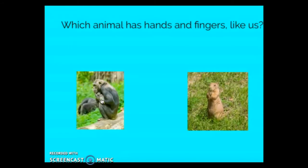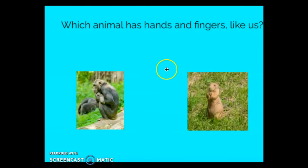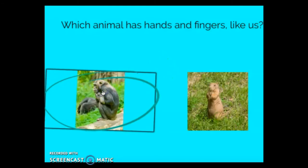Which animal has hands and fingers like us? Look closely. Point to the animal that has fingers like us. Great job!